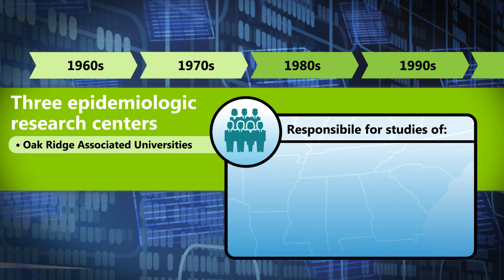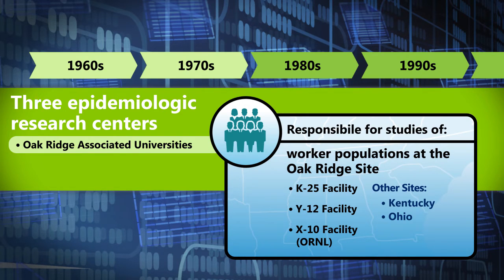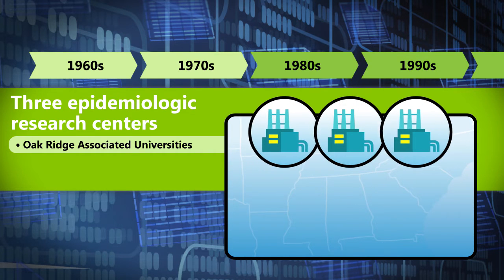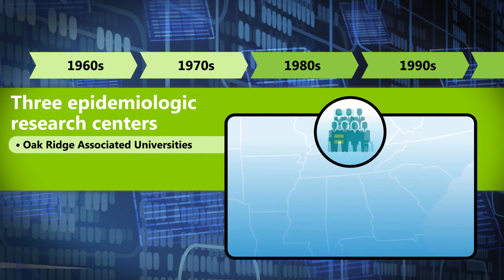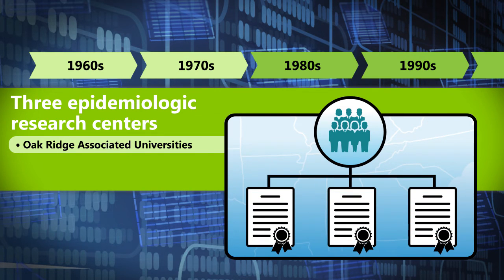ORAU assumed responsibility for studies of worker populations at the Oak Ridge site, which included the K-25 facility, the Y-12 facility, and the X-10 facility, also known as the Oak Ridge National Laboratory, or ORNL, as well as several other sites in Kentucky, Ohio, Missouri, and South Carolina. ORAU prepared a master roster of all contractor employees at each of these facilities and retrieved many of the death certificates for the 3 epidemiologic research groups.